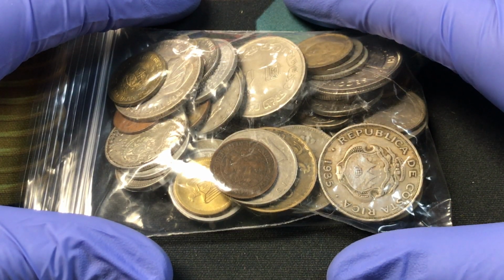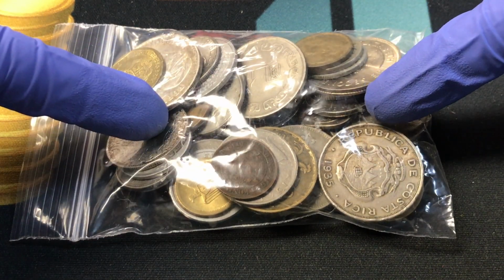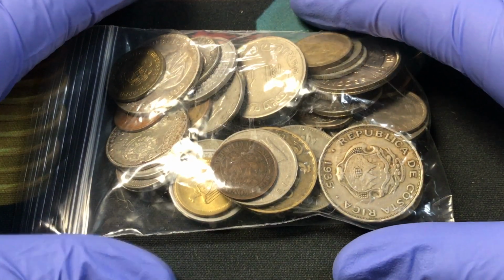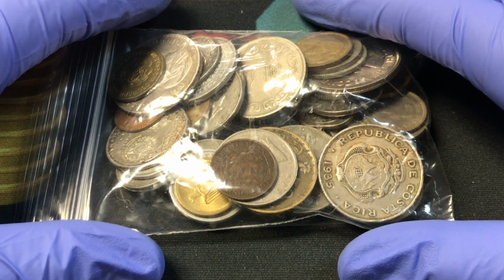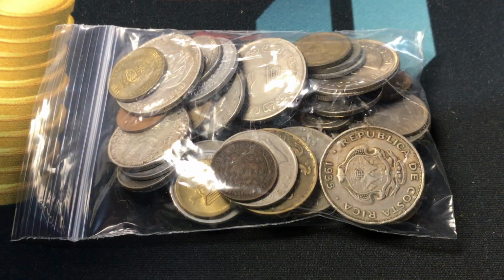Christian from Treasure Town here, and today I'm super excited. We're going to be unboxing this half-pound loot bag of foreign coins, and I'm really just looking forward to the results. We've gotten some insane finds recently, lots of 1800s silver, early 1800s copper, that sort of thing, so I'm hoping that trend will continue. I'll pour it out and we'll get searching.